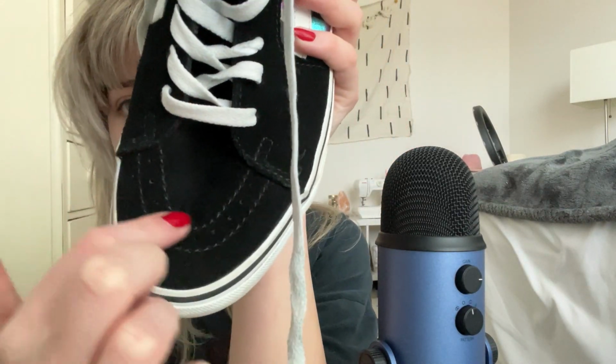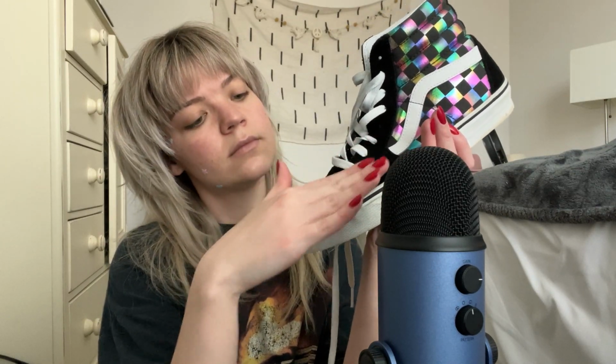These ones have black stitching right here, whereas these ones had white stitching, so they're different. Now, these have suede all up here. And in the back. Got a solid red logo. And then the tongue, these are a lot more stiff than these other pairs. I can tell these haven't been worn much. This one has a little black tag. So I need to break these in a little bit more.